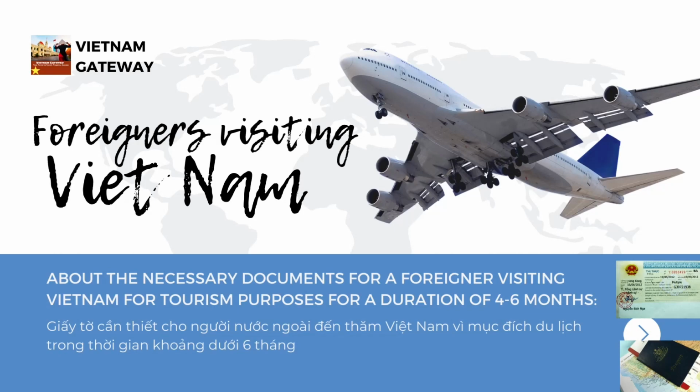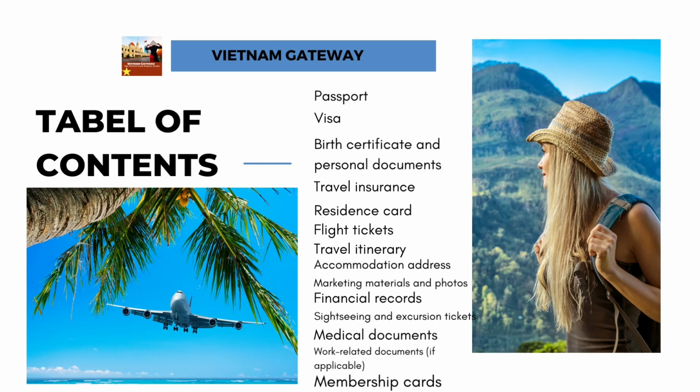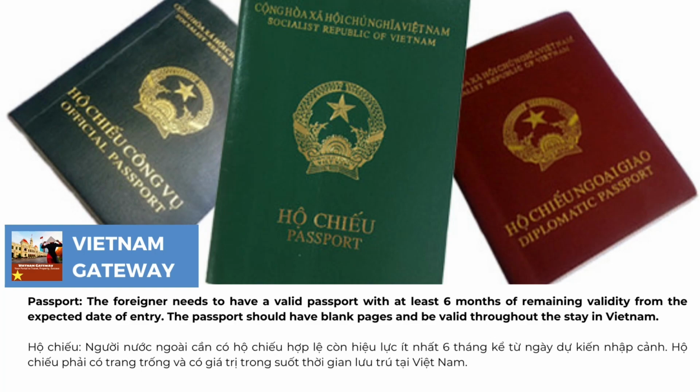Below are further details about the necessary documents for a foreigner visiting Vietnam for tourism purposes for a duration of 4 months. Passport. The foreigner needs to have a valid passport with at least 6 months of remaining validity from the expected date of entry. The passport should have blank pages and be valid throughout the stay in Vietnam.